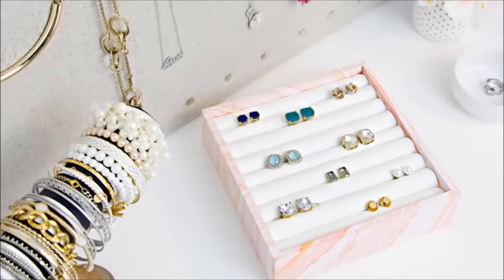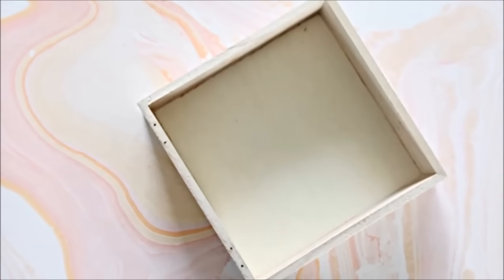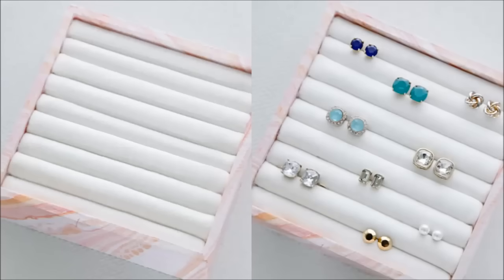6. Make your own earring and ring storage box using a few supplies from the craft store. All you need to do is prepare a wooden box, roll a white felt using a dowel, and then put the rolled sheet neatly into the box. It looks so darling, right?